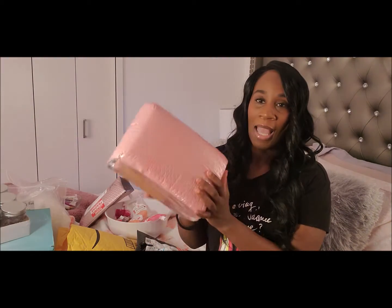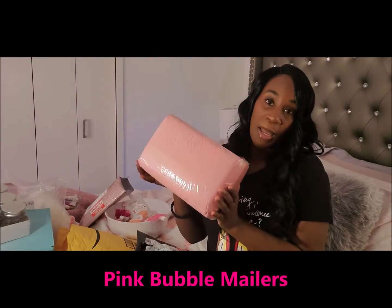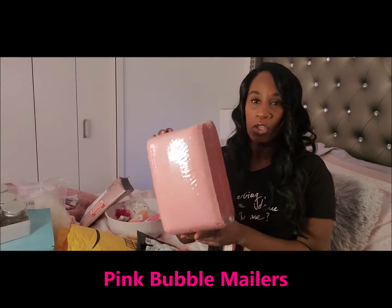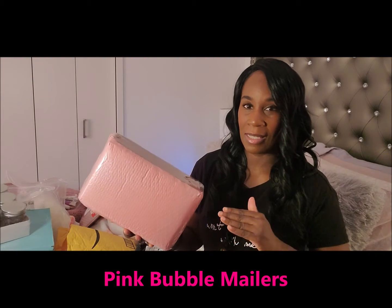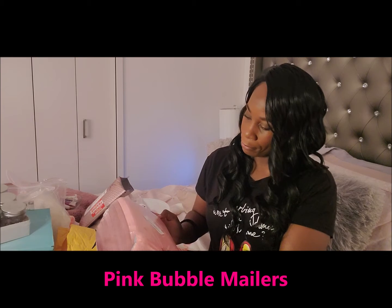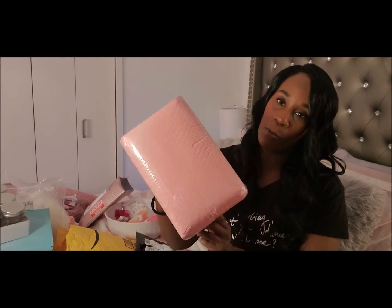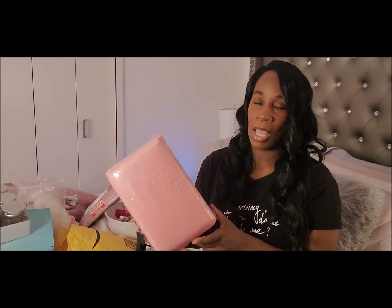I also finally got my bubble mailers. I got these from Amazon. I got the light pink ones, because my colors are pink and silver, light pink, hot pink, silver. So I kind of left it open so I could switch up. I don't have to stick to one color, but it'll all line up with the shades of pink. I got 25 of them, and these are the 6x10 bubble mailers. I needed these, I had run out. So I got 25 of those for now.